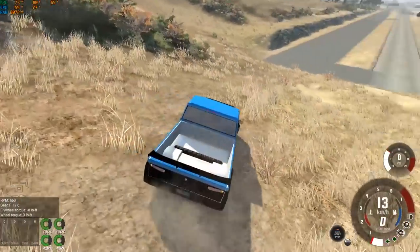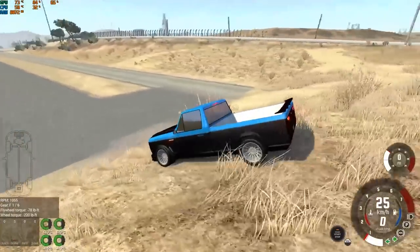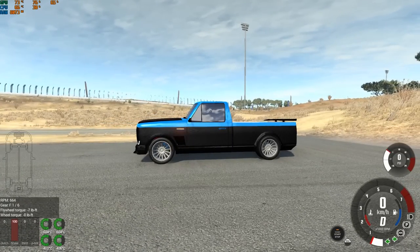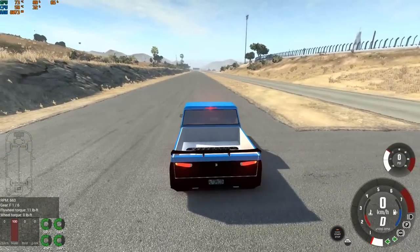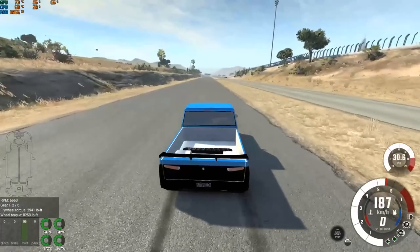Alright, so the brakes, yes, they are fading, but that's because of the weight of the truck and of their sizes. I can't really put bigger rims and bigger tires. I tried that and it failed. So the best results are on these rims and tires and those brakes, unfortunately. So now let's fire up some drag racing time lapse and see what's what.